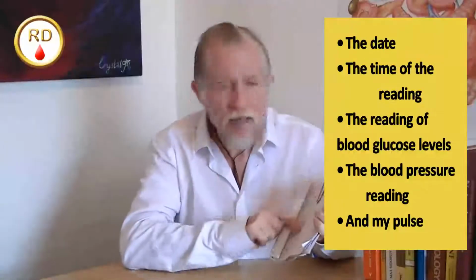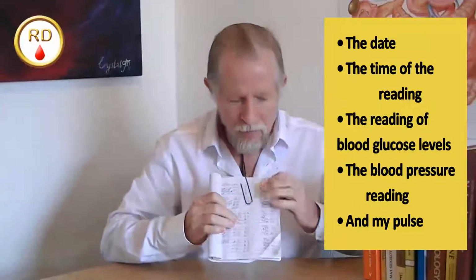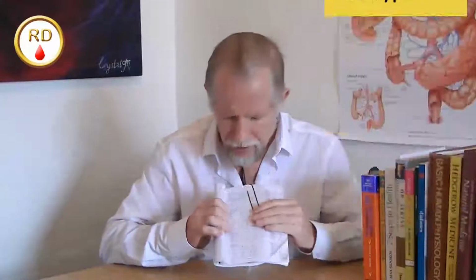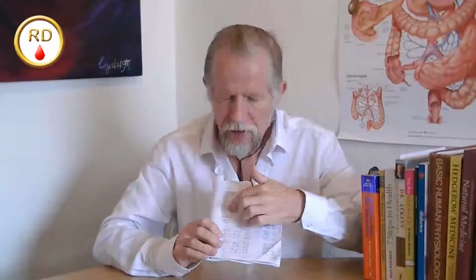Now, I would recommend that you start a medical diary like this one of mine that records the date along the side here, the time of the reading that I've got over here, the reading of your blood glucose levels, which I've got along here, my blood pressure reading, which I've got along here, and my pulse, which I've got along here. And I've also made an area for notations just on the sides here of any of the changes that I experience, so that I know what I'm doing, when I've done it, and what the effect has been on it. Now, the medical diary is a very important thing.